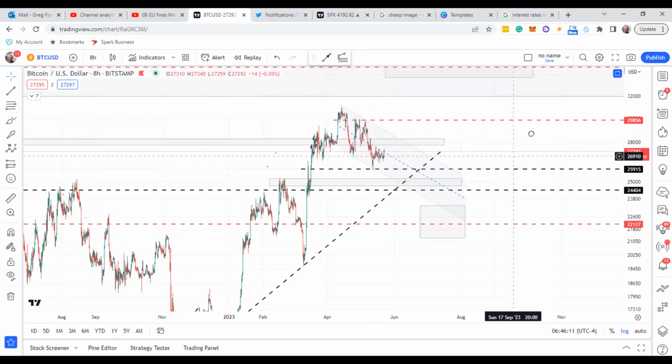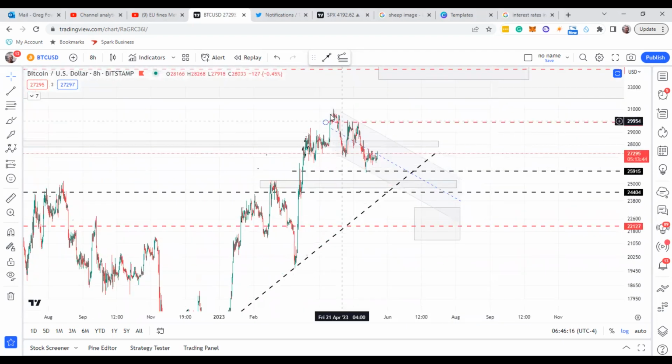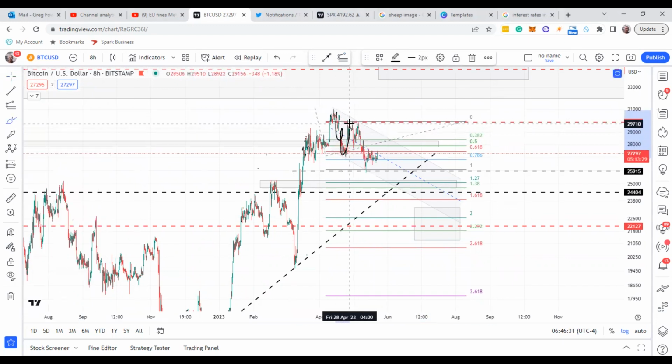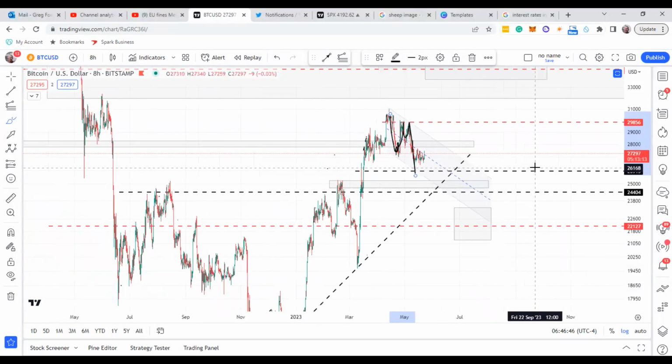This pattern right here is looking pretty similar, at least it's starting out to be pretty similar to the 2019 pattern. But one thing that I posted on Twitter for some people was that if you take this move that it made, more or less just like so, you can see this move is a nice one-to-one move right there. That's significant in my opinion, because more than likely this move is telling you that you have a high probability that Bitcoin is in a correction.